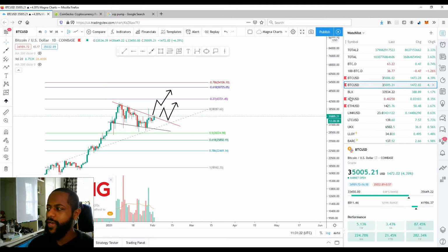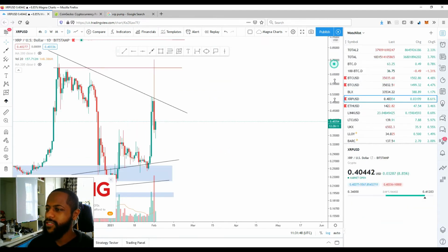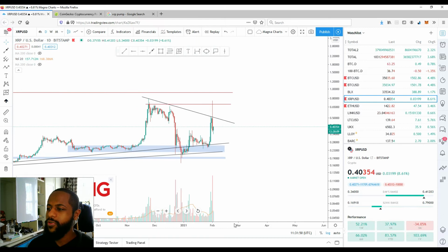Let's move on to XRP now before we do our comparison between Polkadot and Ethereum. Because Polkadot, I think, is already a star contender for this year, being one of the most popular cryptos, and it's done so well in terms of price action and performance. I want to take an extra look at Polkadot and compare it to Ethereum because they are quite similar projects. So let's look at XRP first and foremost before we do that.